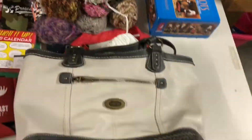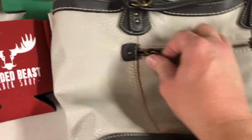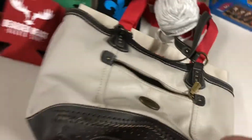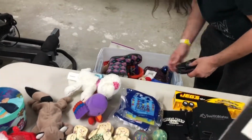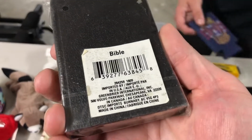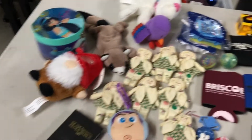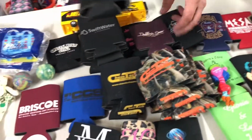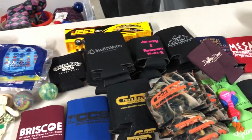Here's a reenactment of what you should do if you're at the bins. Well, they're all zipped up just because I was testing the zippers. Oh, okay. It was already rifled through. Here's a New Testament that's wrapped. Oh, look at that. New in package. Is there a price on that? There was somebody that actually asked a question of one of the ones, oh, there's another Jeremy and Rhiannon. Darn you, Jeremy and Rhiannon.